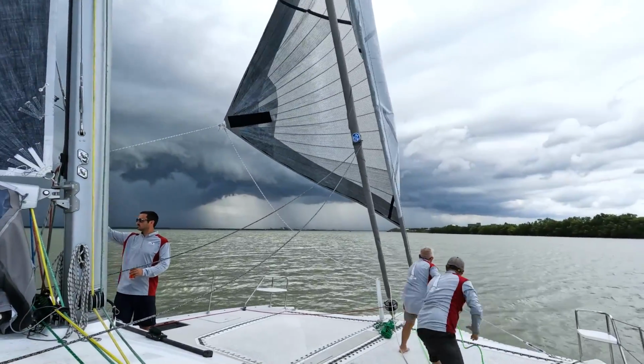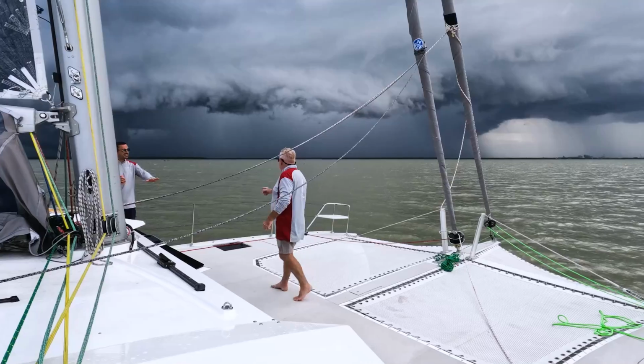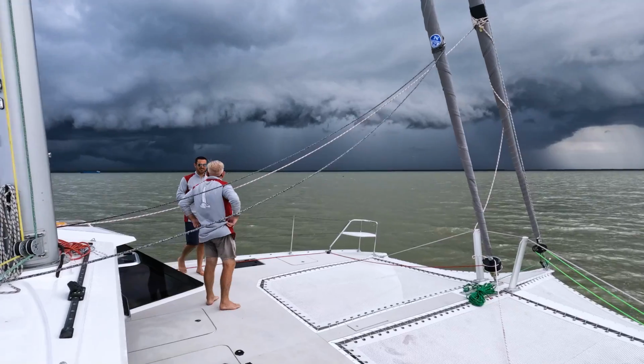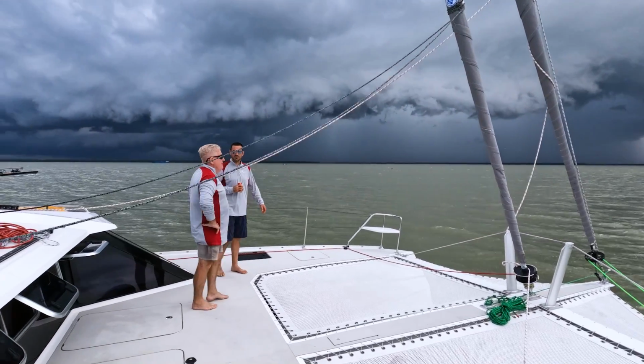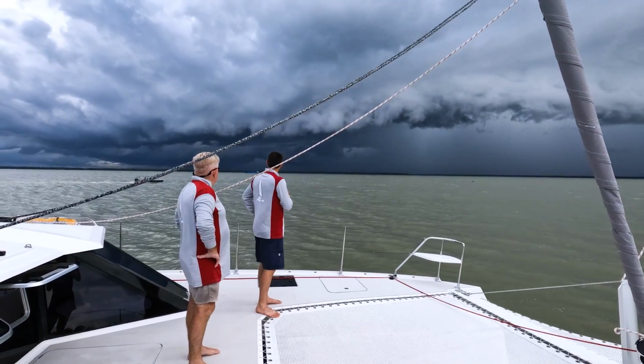Looks like we're about to get hit with another nasty storm, so I just got the sails in. I'm gonna start the motor, and I think I'm heading back to where the vehicles are. Okay, they'll get it. Yeah, there's some lightning over there. Is that going to hit us? This is why I wanted to run down here. We're going to get smashed.